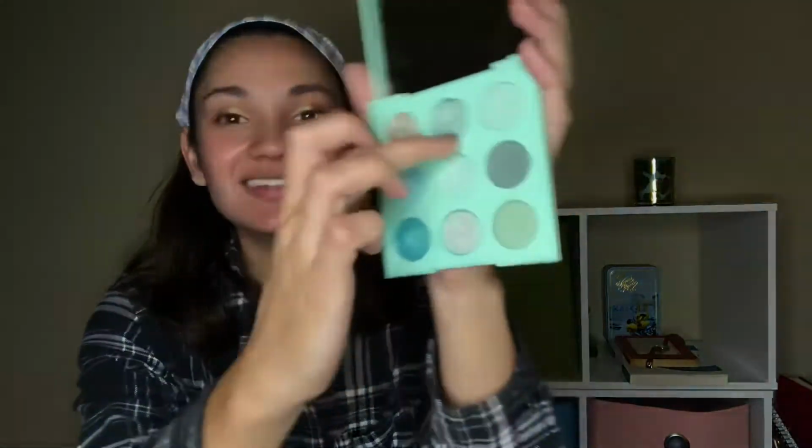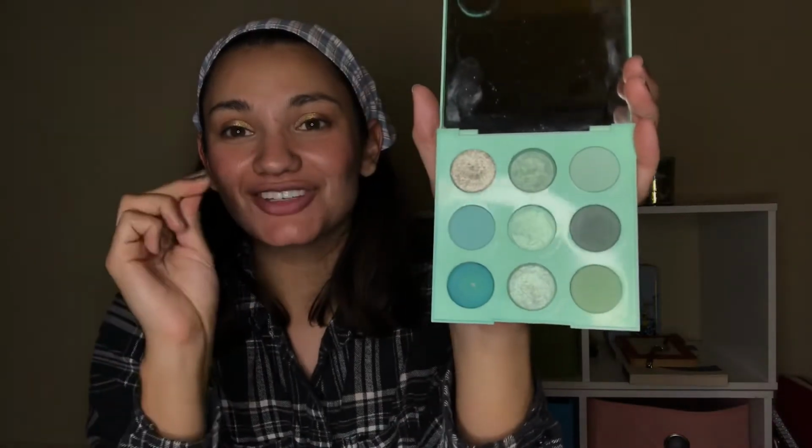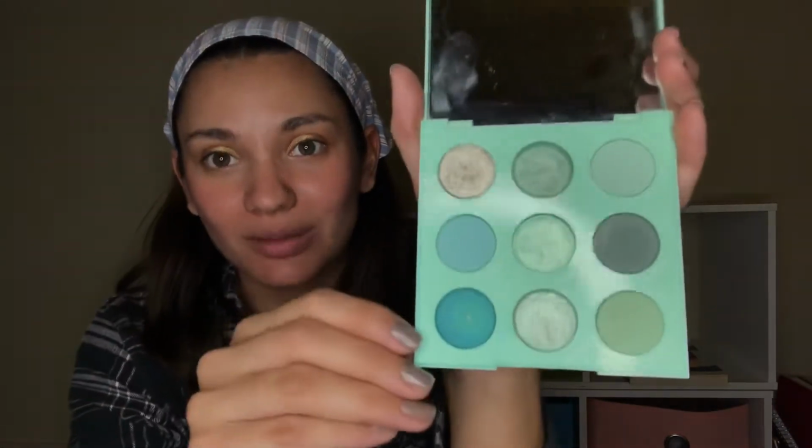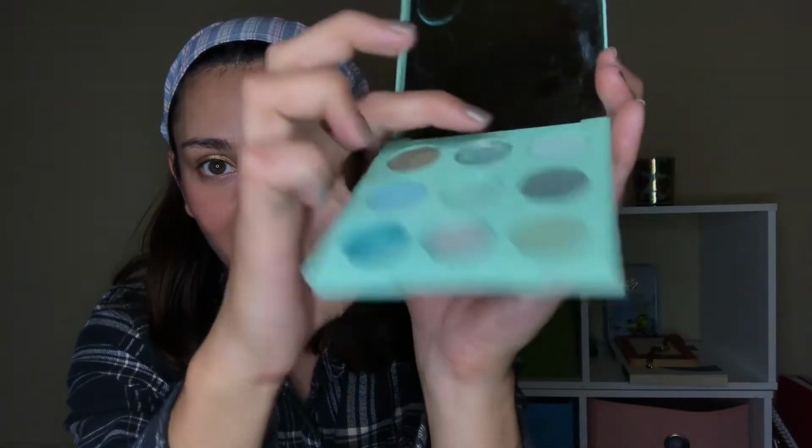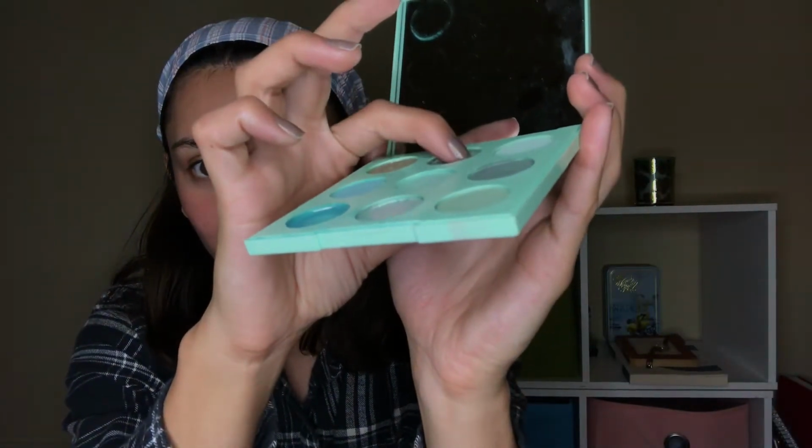1 is Mint Tea, which is one of my favorite shades in this palette, and I'm heartbroken because it's broken so many times, and I've had to repress it so many times that, look how low in the pan that is. So honestly, I'll probably hit pan on that in like 5 uses max, maybe. But I'm excited to have that one in here. Yes, that one is Mint Tea right there, very pretty.